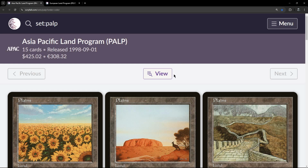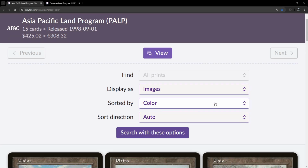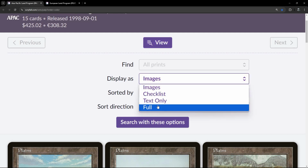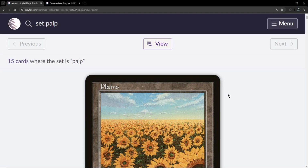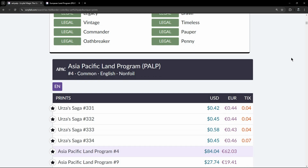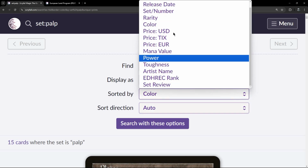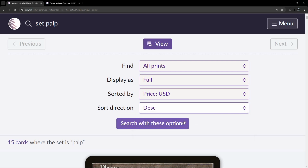I'm just trying to think on here. View. Yeah, it's because I've got it zoomed up so much. It's a bit disorientating. I'm sorry about that, but I just wanted to really do that. So, display as full. Okay, maybe I need to sort by price and then descending.